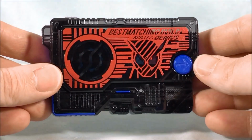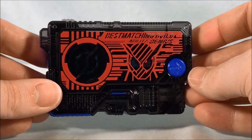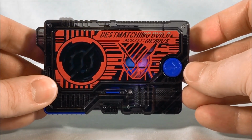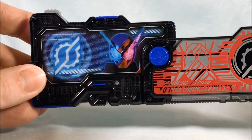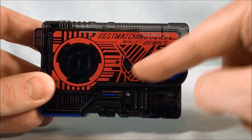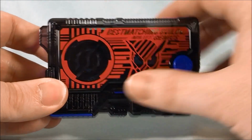So here's the Progrise key out of the box. The front has a nice metallic sheen to it, just like the other Legend Riders. It has a metallic red here. I think it's kind of cool that he has the blue eye and the red eye, and it perfectly matches so that the eyes match on the front as well. I just like that. It's simple, but I like it.